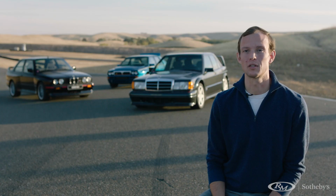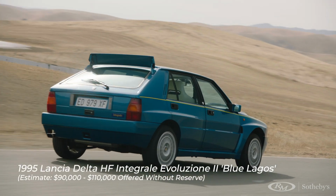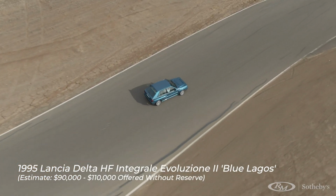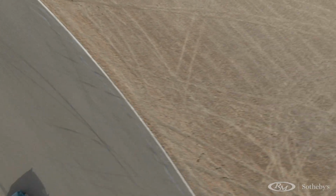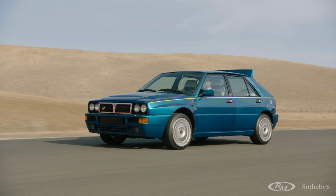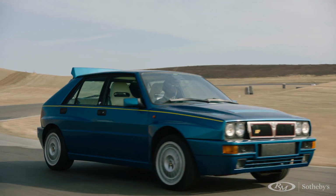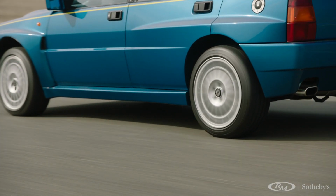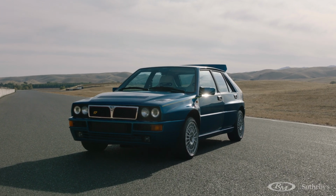On the complete opposite of the spectrum, we've got the Lancia Delta Integrale Evo 2 in the special Blue Lagos livery. Blue Lagos is really the rarest of the special edition cars. In my opinion, it's the best looking, and people forget that the Integrale program won multiple WRC championships from 1988 to 1992. It has all of the updates from the program. It's built on previous generations, and as a driver's car, for me, it's really something special.